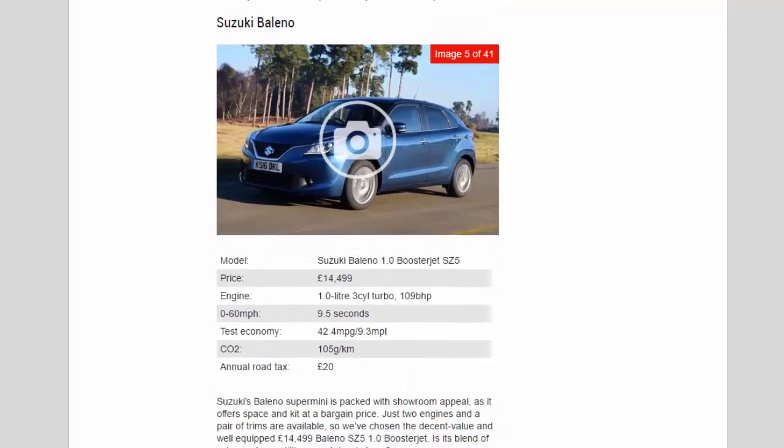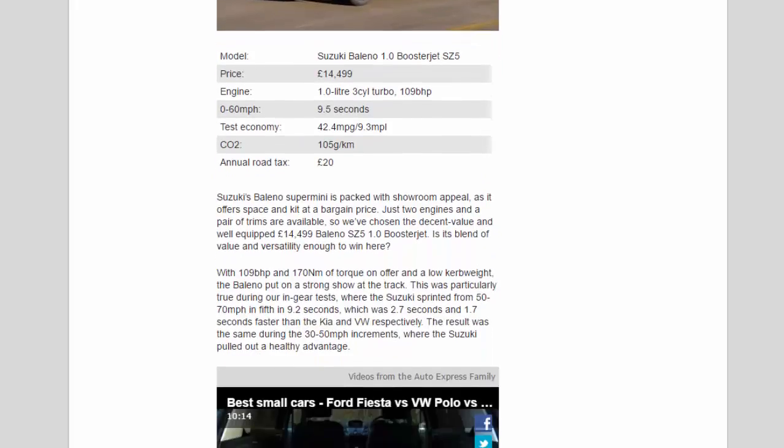Suzuki Baleno. Model: Suzuki Baleno 1.0 Booster Jet SZ5. Price: £14,499. Engine: 1.0-liter 3-cylinder turbo, 109 bhp. 0 to 60 miles per hour: 9.5 seconds. Test economy: 42.4 mpg/9.3 mpl. CO2: 105 g/km. Annual road tax: 20 pounds. Suzuki's Baleno supermini is packed with showroom appeal, as it offers space and kit at a bargain price.